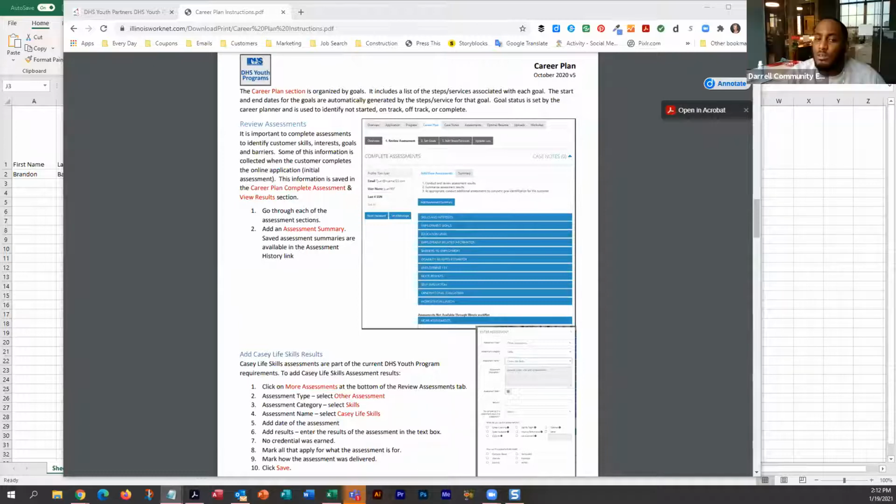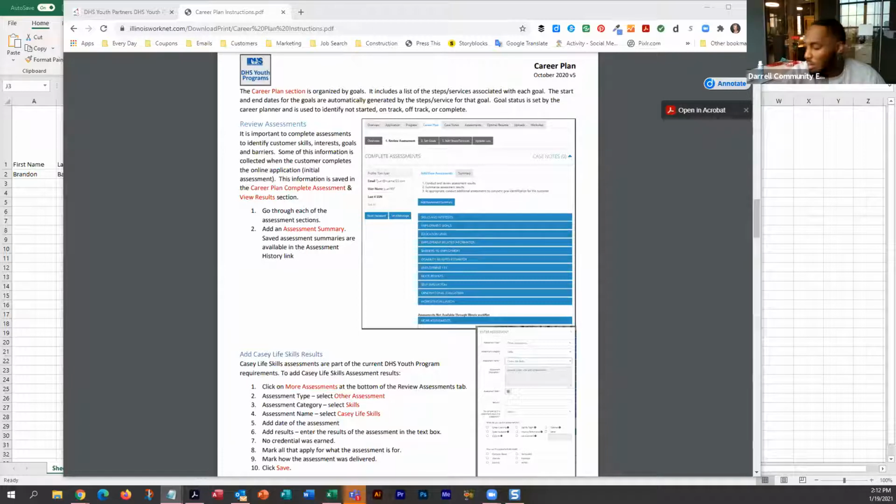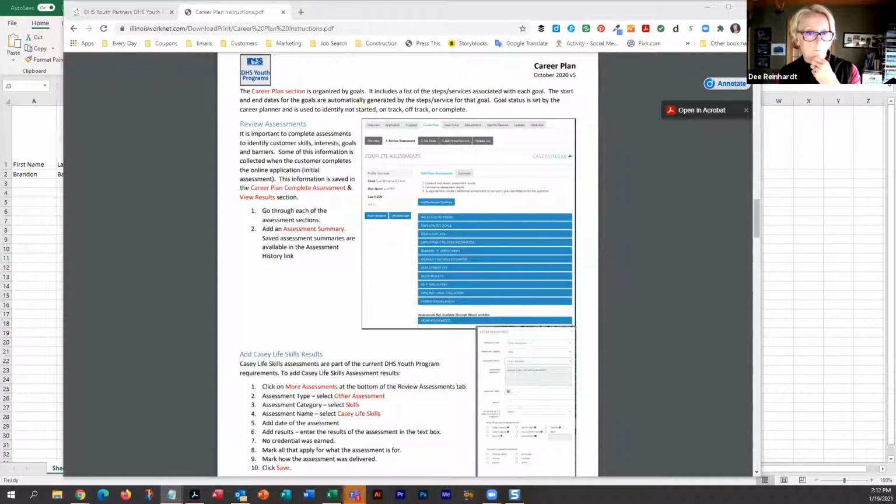So how do you remove these? Like I can't remove them. You can't remove them. You can only mark them as evaluated, not required. Oh, okay. Thank you. Does that make sense for you? Yes. Okay. Thank you.